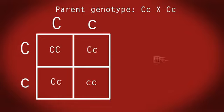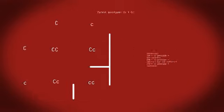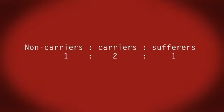Did you get it right? So there is a 25% chance that the offspring of two carrier parents will be sufferers of cystic fibrosis. We can represent this in a 3:1 ratio. See how easy Punnett squares are for showing probability of offspring genotypes? But remember, these are just probabilities.